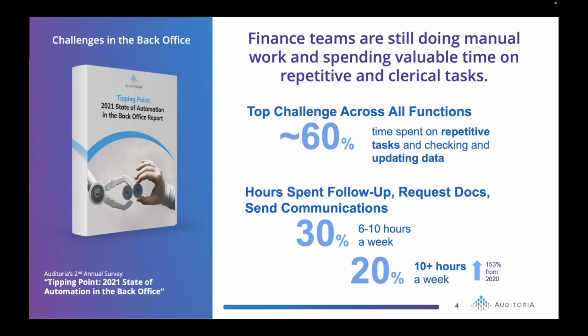Now, we've done this report 2 years in a row. Interesting to note, between 2020 and 2021, that's a 153% increase on what was reported right before the pandemic. So suffice it to say, finance teams are still doing manual work. They're spending valuable time on repetitive and clerical tasks, and we think there's a better way to do it. So why don't I tell you what that is?